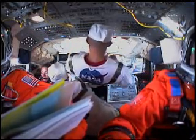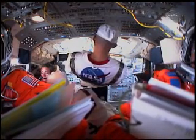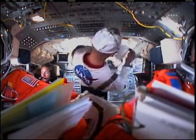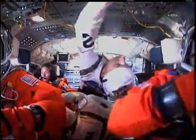So Sandy's in the back on the right, and Rex Walheim is right in the center between the commander and the pilot. Is that his vantage point? That is correct, yeah. The center seat, which is actually where Randy's standing right now, he's actually standing on the seat that Rex is going to go into.